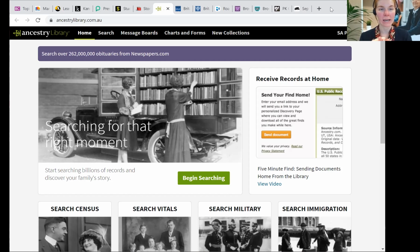So currently Ancestry Library Edition is freely available through the internet, not on a library computer. It used to be the case that you had to be in the library, using a library computer to get access to this. But with the current restrictions and with people not being able to move around as much or visit libraries, especially in places like Melbourne, you can get it online that way.